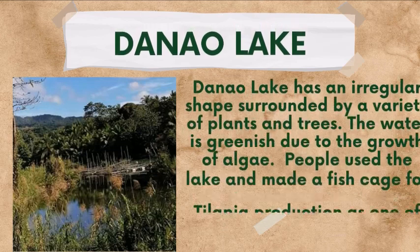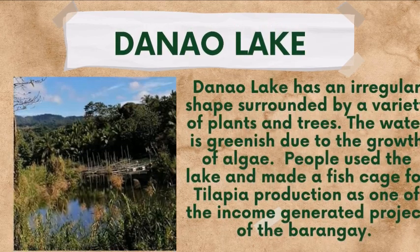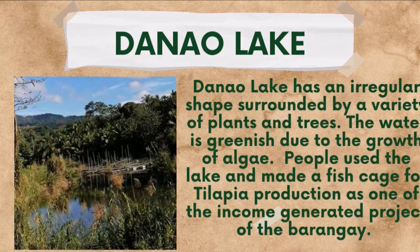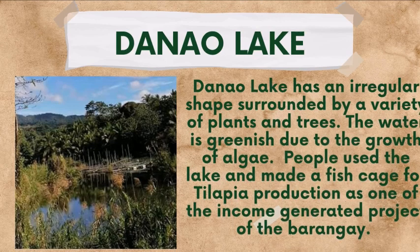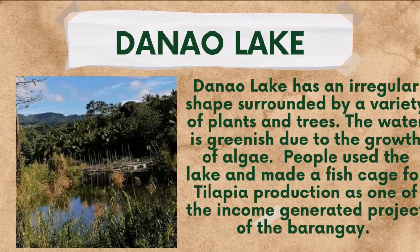The Now Lake. The Now Lake has an irregular shape surrounded by a variety of plants and trees. The water is greenish due to the growth of algae. People use the lake and make fish cages for tilapia production as one of the income-generating projects of the barangay.